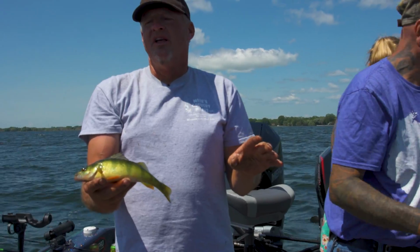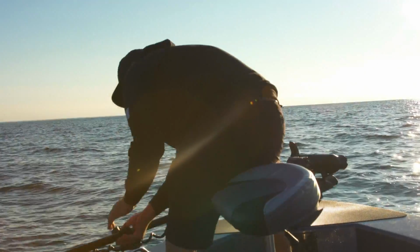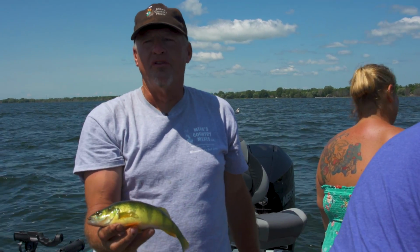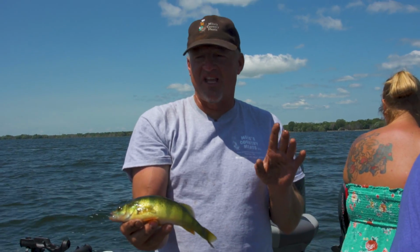And so what I'm doing is about every 10 minutes with the spot lock, I'm just basically hitting the jog feature and moving us over 10-15 foot, looking again for them open pockets in the weeds. That's what it's all about.